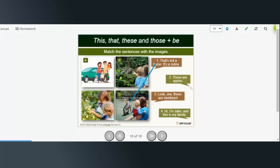These are apples. So that would be picture C. Look, Joe, those are monkeys. So she's pointing far, far away. Hi, I'm Jake, and this is my family. So this one, even though it's more than one person in the family, it's still one family. So that's why we say this instead of these.